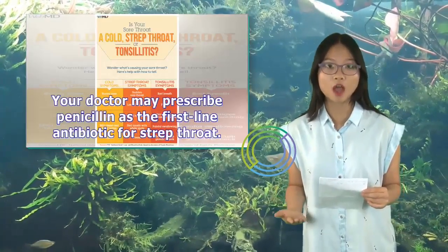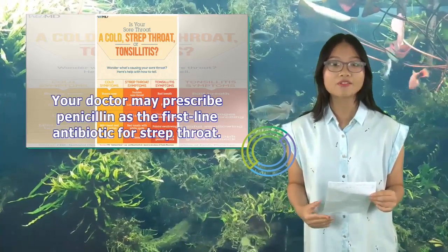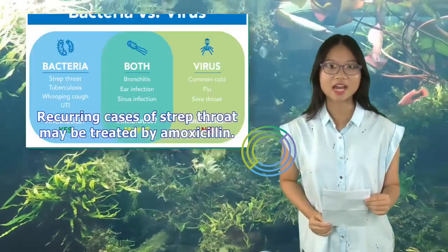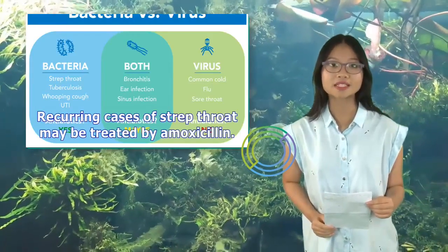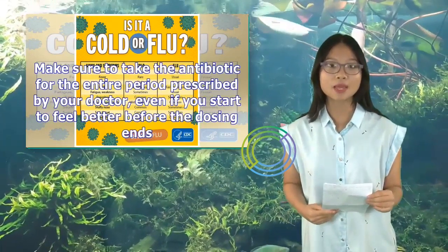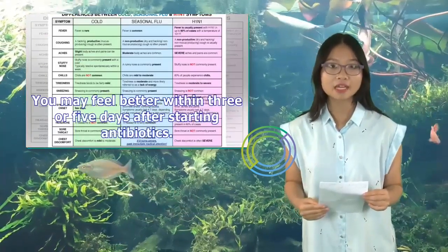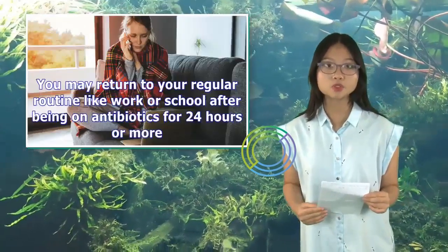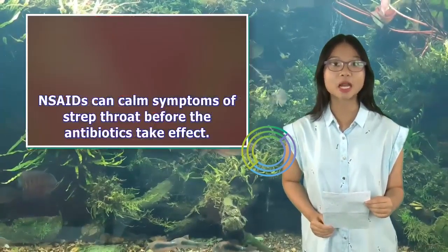Your doctor may prescribe penicillin as the first-line antibiotic for strep throat. If you're allergic to it, your doctor may try cephalosporin or clindamycin. Recurring cases of strep throat may be treated by amoxicillin. Make sure to take the antibiotic for the entire period prescribed by your doctor, even if you start to feel better before the dosing ends. You may feel better within 3 to 5 days after starting antibiotics. You may return to your regular routine like work or school after being on antibiotics for 24 hours or more.